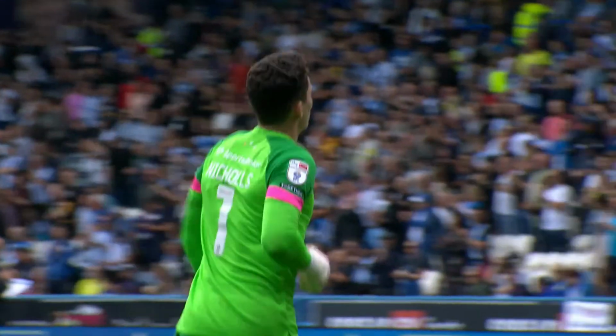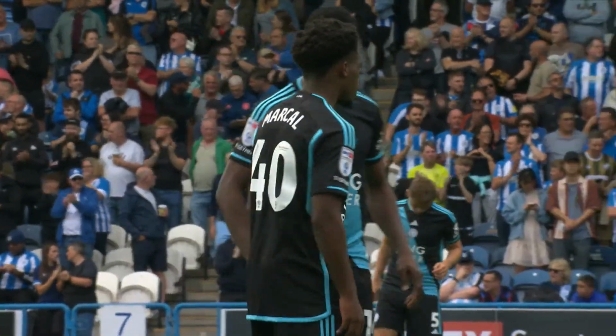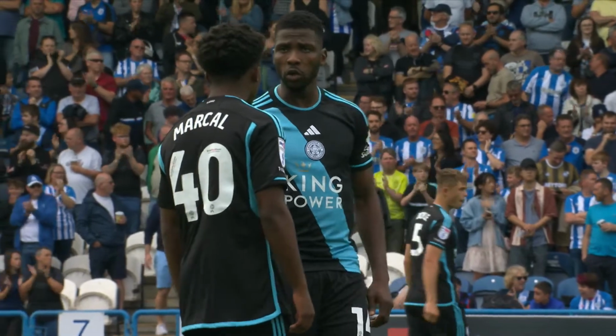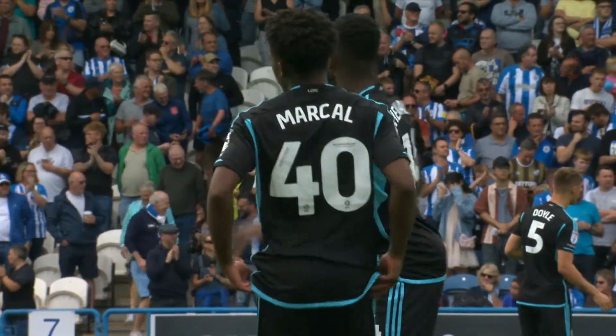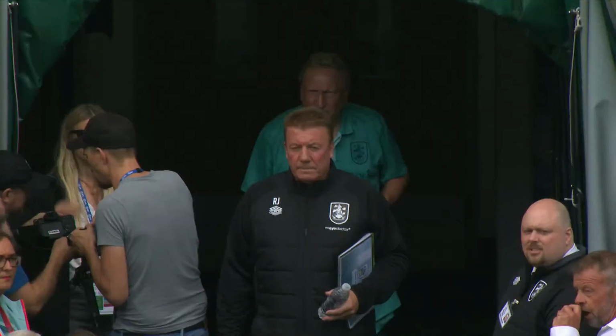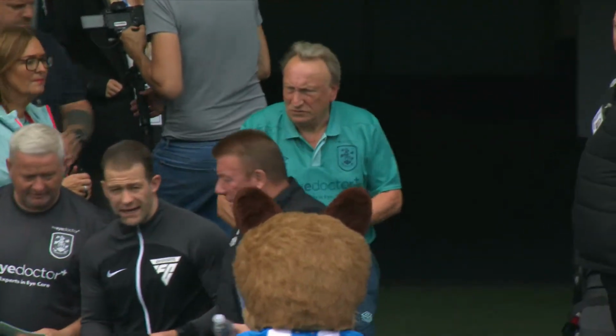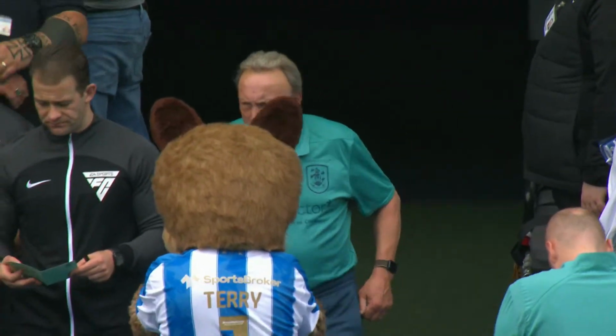But it feels like a lifetime away for them, really, that they were in the Premier League, because there's no real... what's the word I'm looking for? There's nothing left from it, is there? None of the team members, none of the staff. It's all changed since then. Well, legacy is the word I'm looking for. And that sort of shows you how difficult it is to get out of this division.